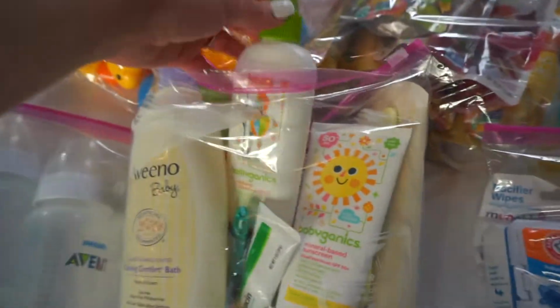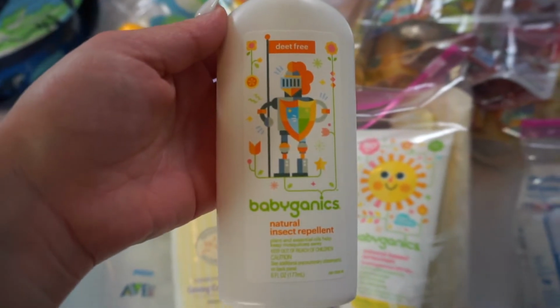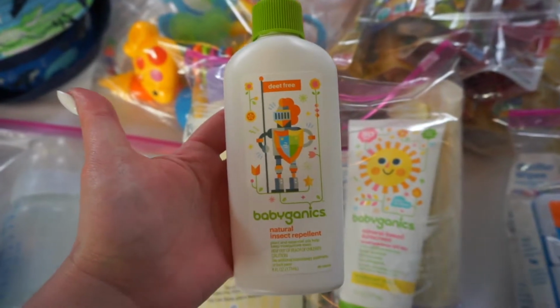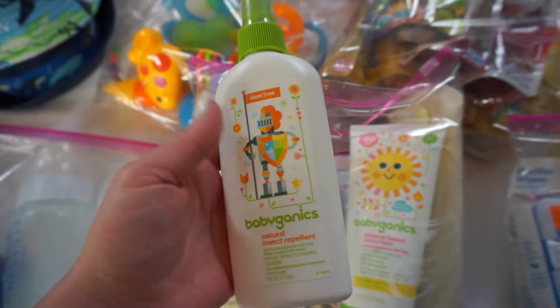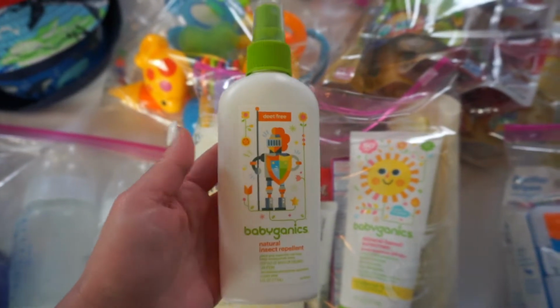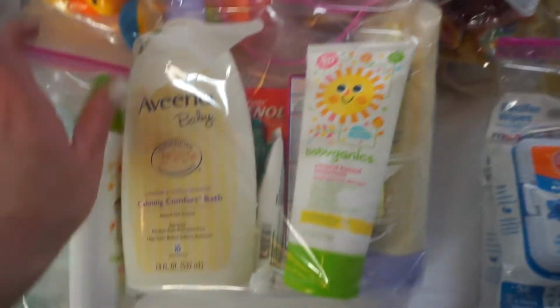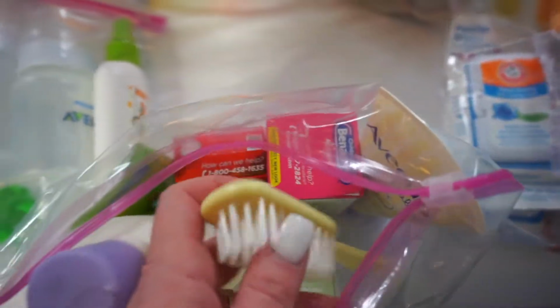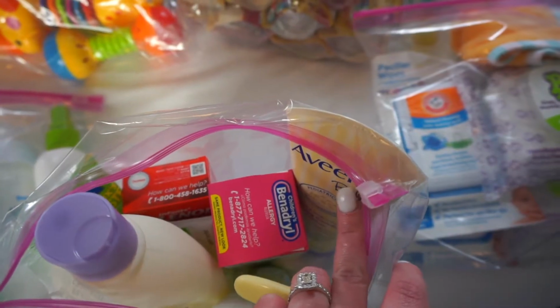So I also have this natural insect repellent. This is gonna be really handy because in Cancun there's probably gonna be a lot of mosquitoes at night. This is gonna protect him from mosquitoes. So I do recommend this a lot. And then also in here I have his travel size brush, and I also have a baby body cream.